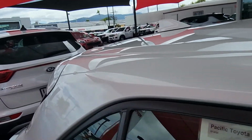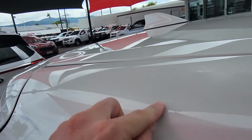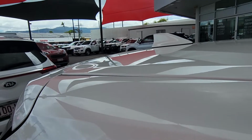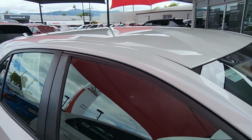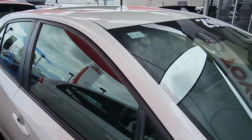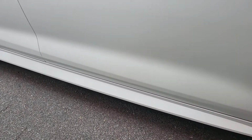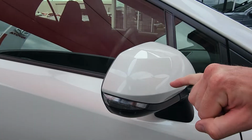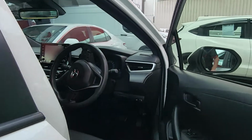Did just notice, where is it? There's a very tiny, about the size of the tip of your pen, little PDR, just kind of pushed in a little bit. But very hard to notice unless you're looking at the right angle. Finally, just the driver's door now too. Again, little stone chip there that's obviously been touched up in the past. In there as well. Keyless entry again on this side too.